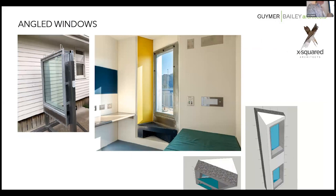In plan, one of the key moves was to pull the window to the single cells out at a slight angle. That created a seat internally that could be used to sit on and read a book, but also on the outside helped break down the facade, which otherwise would have been very monolithic. A key thing for us was to get the bars off the windows. Normally in a maximum rated accommodation cell, which this is, there would be bars across the cell windows. So we had to do a series of destructive testing. This window has 44 mil thick glass that we managed to prove and keep the unions or TPS happy that it was fit for purpose.